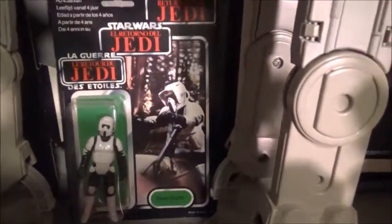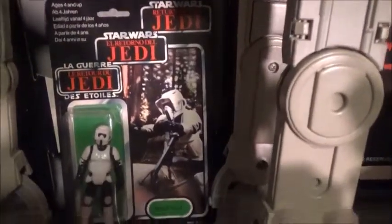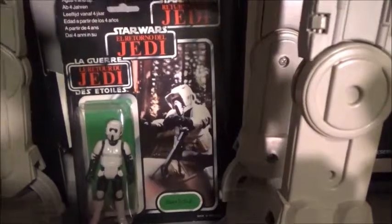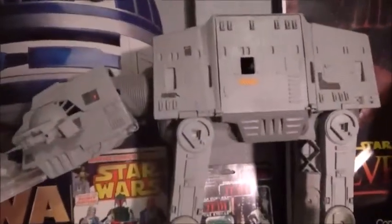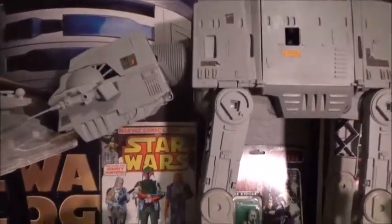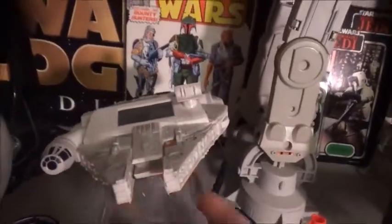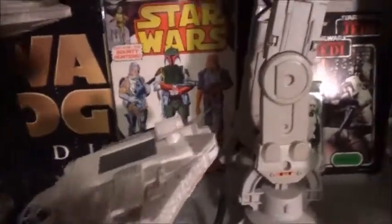I've only got one figure still on the card of my early figures. This was the Tri-Logo Biker Scout. AT-AT. Got a couple of AT-ATs. Got this at my local Goodwill. It's a clock radio. Millennium Falcon. That's pretty cool.